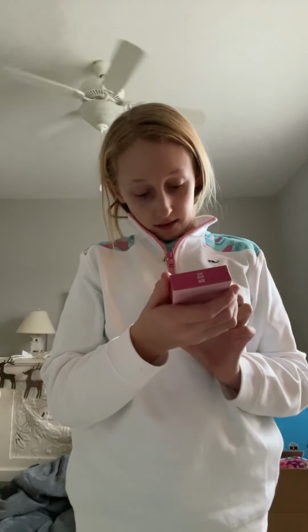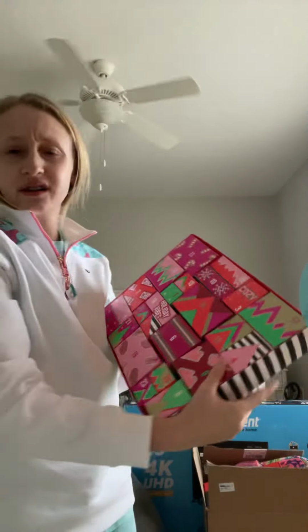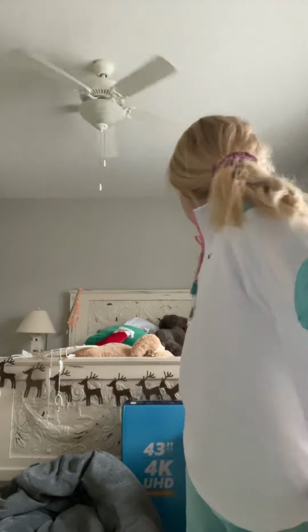Okay, I got a Kylie Jenner matte liquid lipstick and liner, and it's from Kylie. And next, I got something I don't want to show quite yet. This calendar goes until New Year's. We don't celebrate New Year's, but I just thought it'd be nice to have one. And then I got, if you're wondering, a craft kit, but for candles, you make your own candles. So that's super cool.